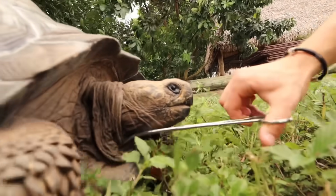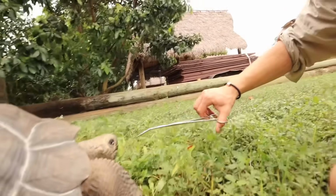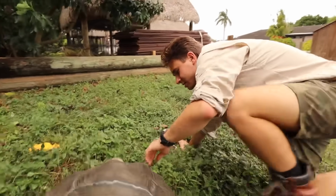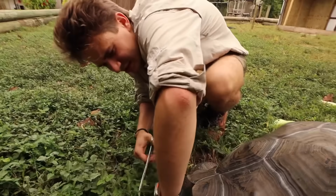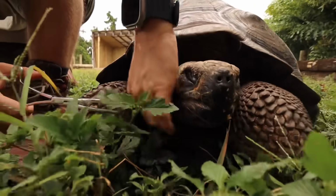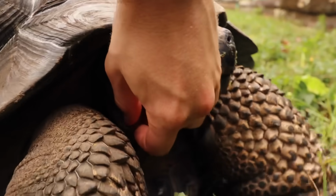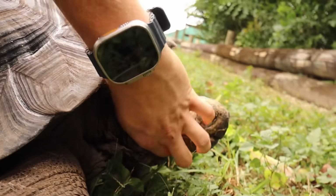I just kind of, wait, I almost got it. Wait, I got it, I think. Oh, no, it's still on. She's moving. Wait, come here. Let's look. Let me show you guys this. Look at this tick right here. So she's trying to move out of the way, but there's a tick right here on her skin. So I'm just gonna grab it with my fingers. Wait, 1, 2. Okay, I got it. Look at that. We got it right here.